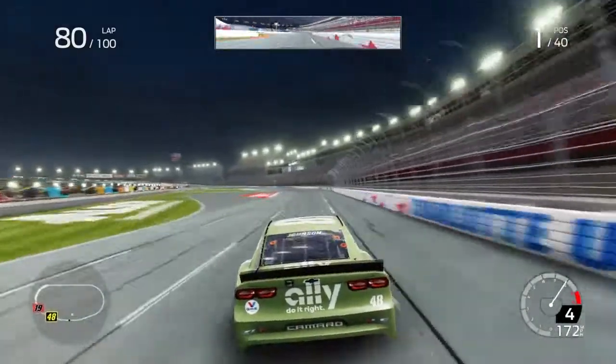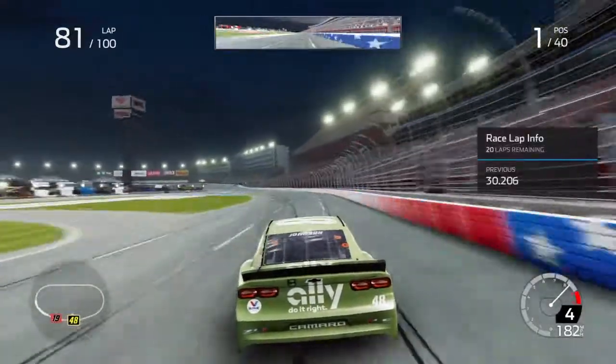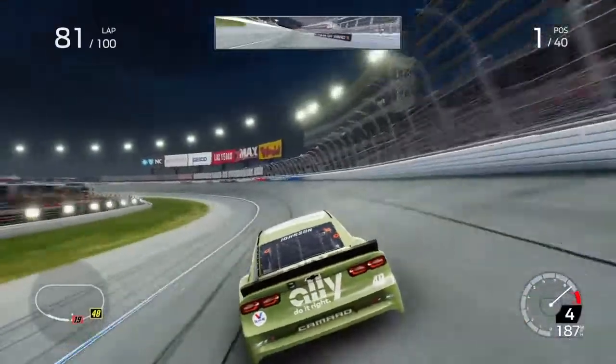But with having no cars around me for a good chunk of the race sometimes, it gets boring. But it looks like Martin Truex Jr. is up to second once again. 20 laps remaining here in the Coke 600.